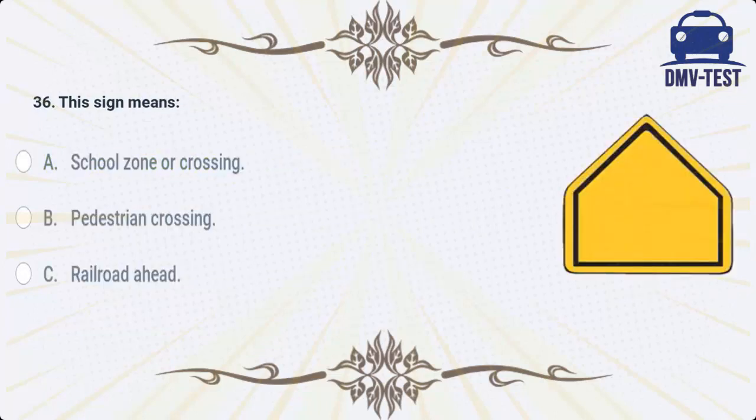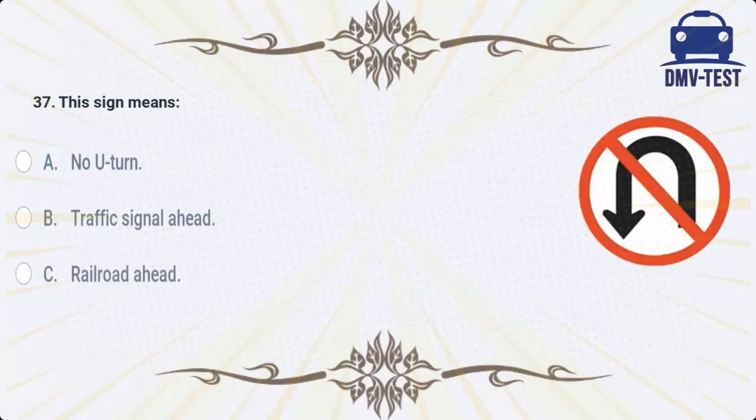This sign means A. School zone or crossing. B. Pedestrian crossing. C. Railroad ahead. A. School zone or crossing. A five-sided yellow or yellow-green sign alerts drivers to either a school zone or school crossing. This sign means A. No U-turn. B. Traffic signal ahead. C. Railroad ahead. A. No U-turn. This sign indicates that U-turns are prohibited.